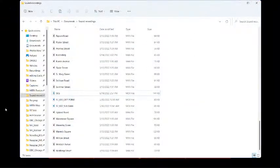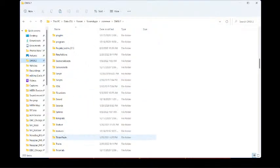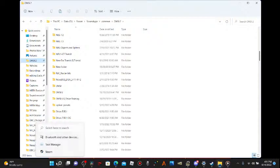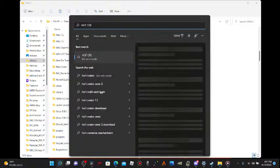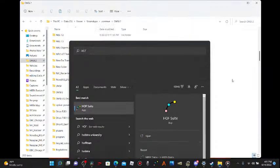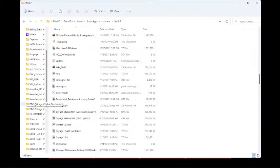Okay, let's see, the game is loading. So I'm going to show you what I use. Do I have it? I think it might be in Hoff Creator. Should be in here somewhere. Because Hoff Creator is my other thing that I used to use before I discovered Hot Suite.